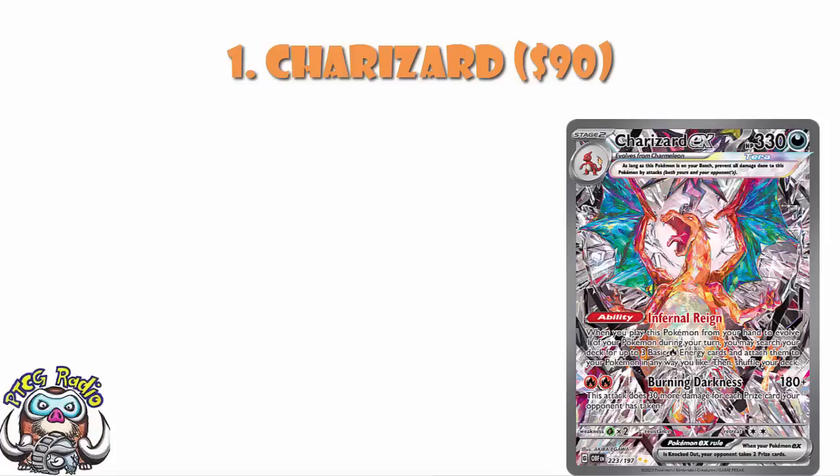But I want to know what you think about all of this. I want to know which of these cards you pulled. I want to know which of these cards you're going to be picking up. I want to know anything you want to tell me about Obsidian Flames. So go nuts in the comment section, but be nice.